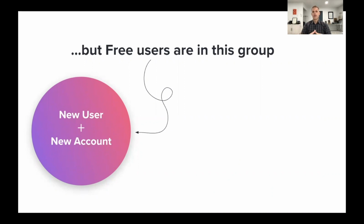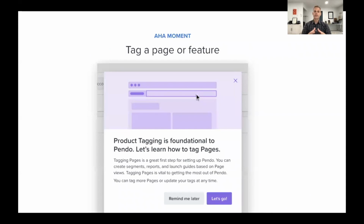And therefore, all of their users are falling into this category. So once we understood this distinction, it allowed us to go back and analyze what the key aha moments are for this user group in particular. And one of those is to tag a page or a feature, or what other companies might call logging. It's basically where you identify what are the buttons, what are the pages that you care most about and that you want to track data for?